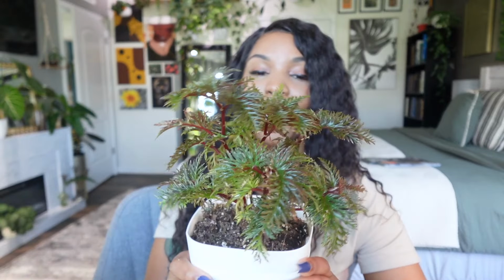As long as I can keep it alive, it'll be for me. If it dies, I don't think I would get another one. I am really hoping though that it thrives and does well because I want to see what all this plant can do. And I also wouldn't mind seeing it bloom.